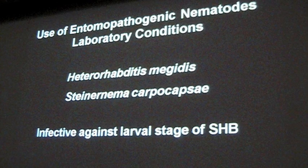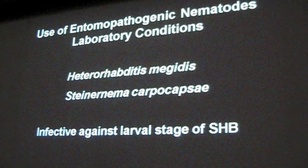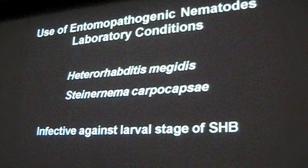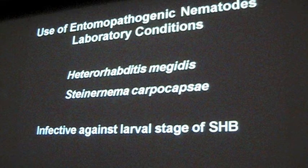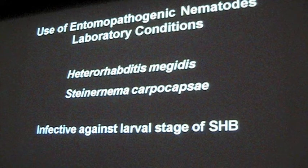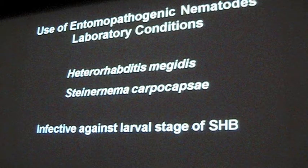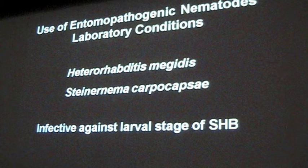Nematodes. Dr. Elson and Cabanelas tried to use nematodes. These are parasitic nematodes, different from plant nematodes. And they used Heterorhabditis vigilis and Steinernema against larval stages, and they found positive results.